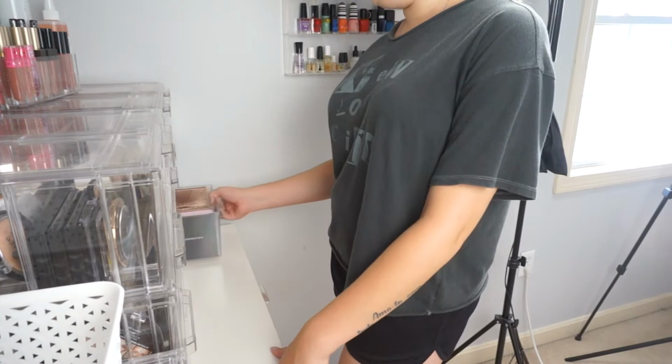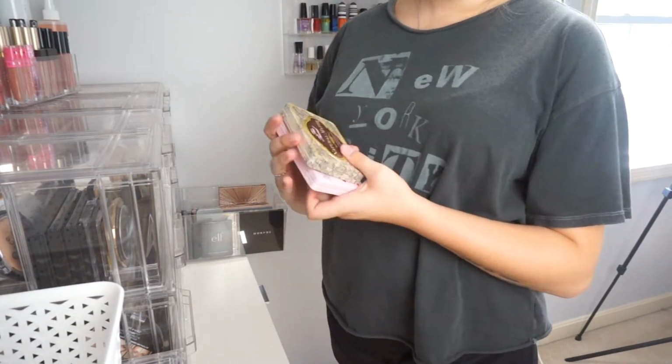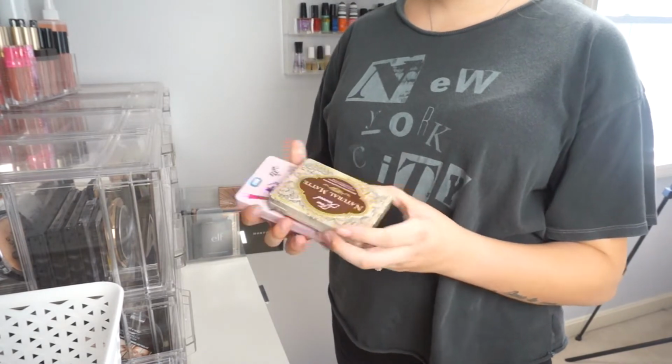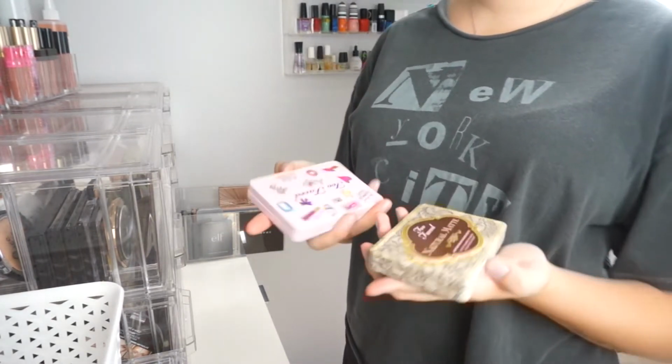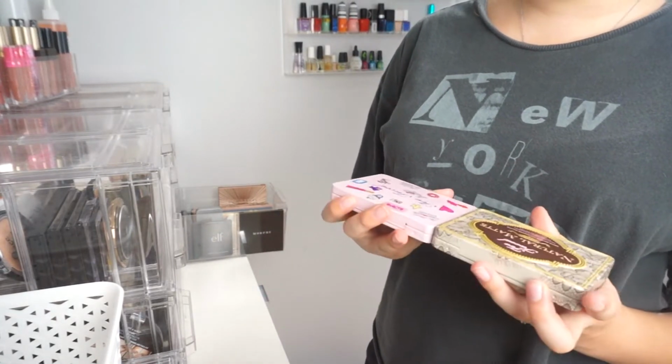And then for eyeshadow, this is literally the hardest part. I can never decide. Okay, so for eyeshadows, I think I'm gonna bring these two palettes. These are both old, not old, but I got them at like TJ Maxx. So that's why I'm bringing them. I'm not really worried about them getting ruined or anything.